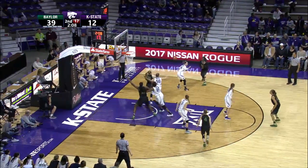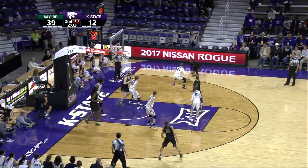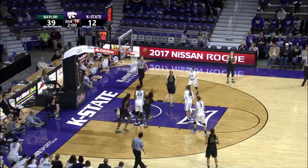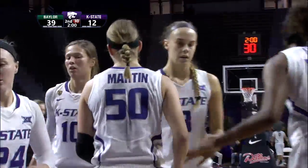Prince caught in a bit of a double team. Jones going into Wallace, and it's deflected. Brown saved that on the baseline for Baylor. And a whistle away from the ball. Martin with a flop inside gets an offensive foul called on Lauren Cox.